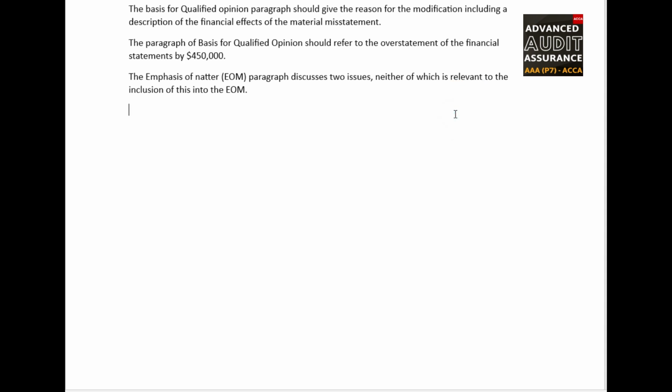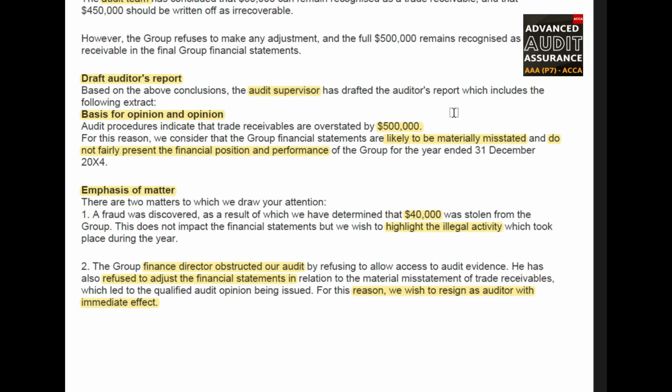Now what else can we do? We could discuss these 2 points which were provided to us in the draft auditor's report, and then we can come up with the answer for this. Let us come back to the draft auditor's report. The first issue was of the fraud, immaterial fraud, and the second issue was of the finance director obstructing the audit, right? So let us draft a point for this one.